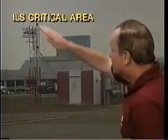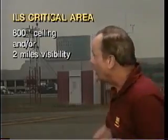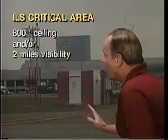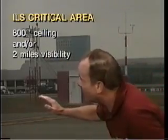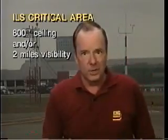At some runways, just the presence of an airplane near the approach end of the runway can interfere with the localizer and glide slope signals, or that airplane could intrude on the airspace for the approach. So in those cases, they have established what is called an ILS critical area. Now, when the weather is less than 800-foot ceiling and or 2 miles visibility, a taxiing aircraft is not allowed into the ILS critical area without ATC authorization.